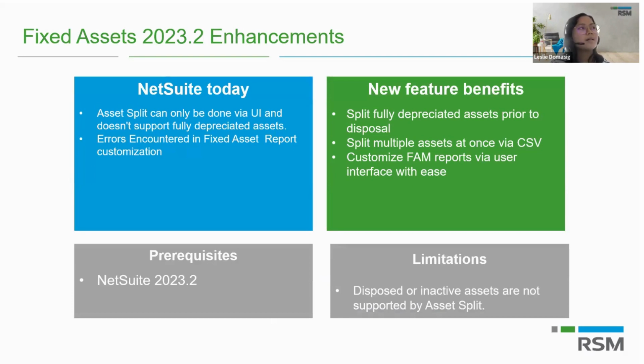To summarize, what's in NetSuite today is that asset split can only be done via UI and doesn't support fully depreciated assets. But now, fully depreciated assets can be split, and CSV import is also supported for the asset split. A limitation is that disposed or inactive assets are still not supported by the asset split. Okay. And the errors encountered for the fixed asset report are already fixed also. This will help users to easily customize the fixed asset reports. Okay. So prerequisites, of course, you need to have the 2023.2 version of your NetSuite account.